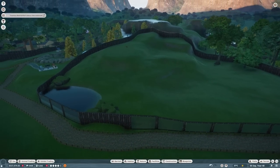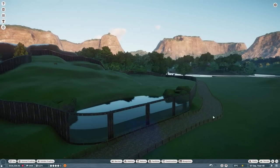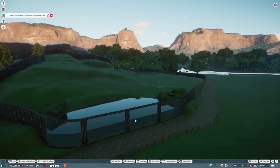Okay, it's about to be nighttime. You can see the sun setting on our zoo. So I think I'm going to wait for the daytime and then I will start painting the terrain of our tigers.